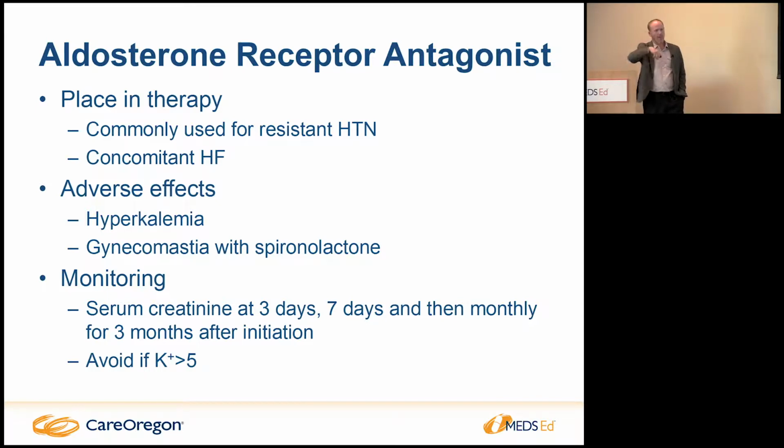You better be thinking about hyperaldosteronism, because if you have that and you can take care of it with adrenalectomy, that would be preferable in a lot of those patients. And then it's also indicated for congestive heart failure.